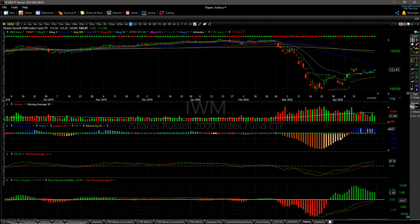The Russell 2000 via the IWM, still looking good. We're over the zero line on the signal line on the TSV, but the PPO is still below the zero line here. So kind of a mixed message. I think the IWM looks good. But now I start walking up to my higher time frames.